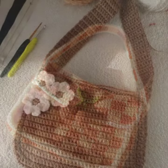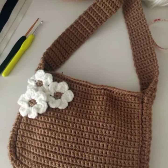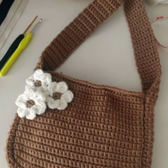Just search crochet pattern and type what you want, what type of crochet pattern you want. They will give you a free pattern.